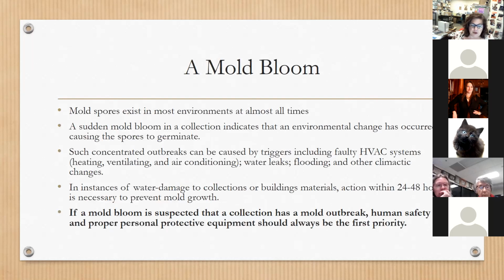Mold bloom. Mold spores exist in every environment at all times. A sudden mold bloom in a collection indicates that an environmental change has occurred, causing the spores to germinate. Such concentrated outbreaks can be caused by triggers, including faulty HVAC systems (heating, venting, ventilating, and air conditioning), water leaks, flooding, and other climatic changes.